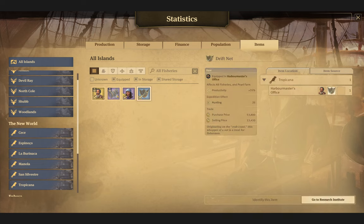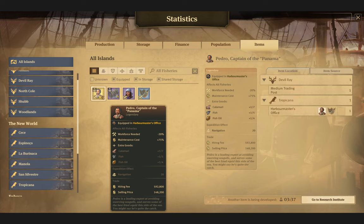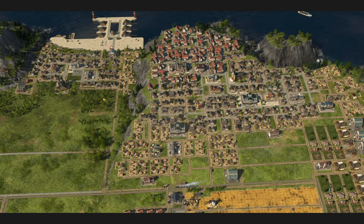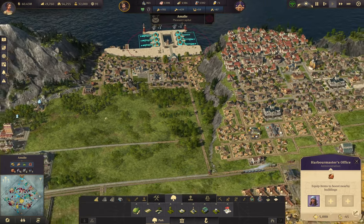All right, that one's in the Harbor Master. She's here. That's just sitting in Devil Ray. And this guy is in Tropicana and in Devil Ray. Yeah, okay, I can get something. We could fill this in and make these six a little more efficient. I mean, it's not a needed thing, but it's something we can do.